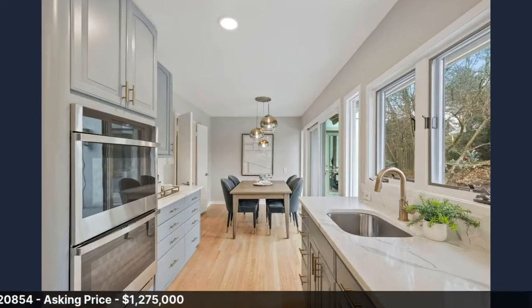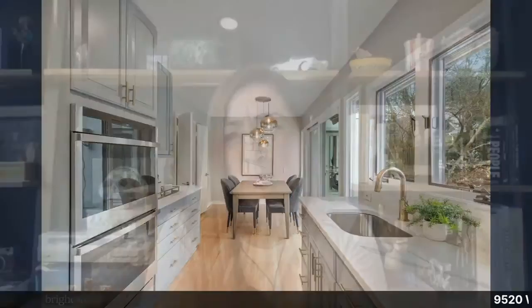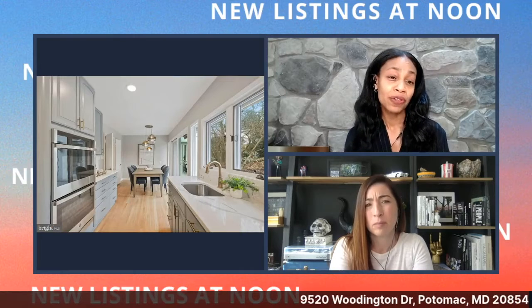Our next shot, it's kind of a galley style kitchen, but you also have an eat-in, not a formal dining area, but like an eat-in dining area. And this opens up into the patio that we'll show you a little bit later.